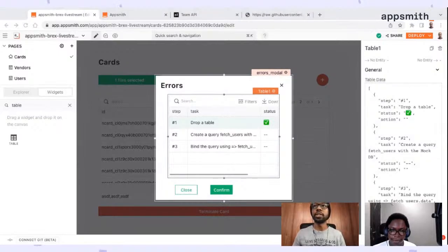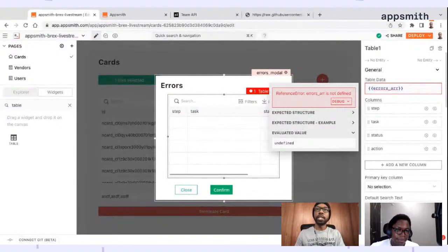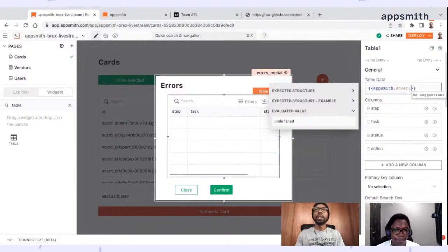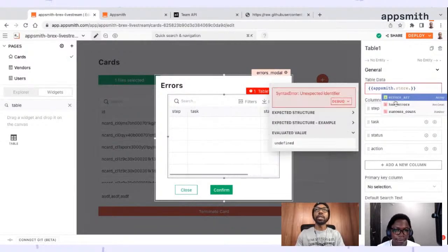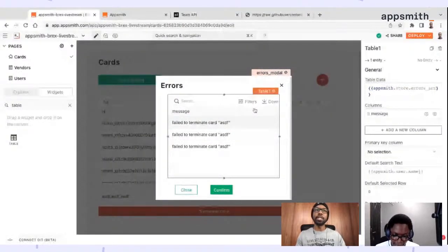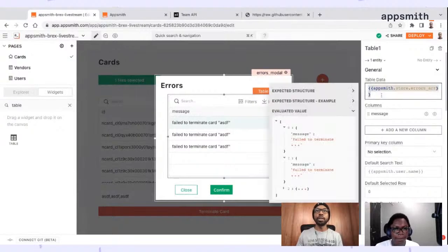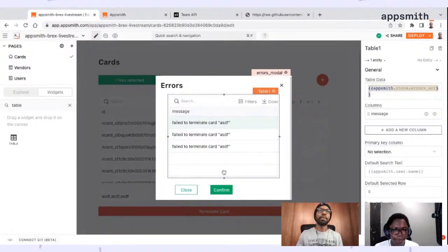And then the collection that we need to display in here. This is managed by the loop helper also, but it's part of the store, so we can't start with errors. So we have to say appsmith.store.errors array is right here. So that's where those error messages were being stored inside the loop helper in the implementation. It's actually tracking all of these errors in the Appsmith store. And since they're already stored, we can just use a reference to that array to display it in this table.